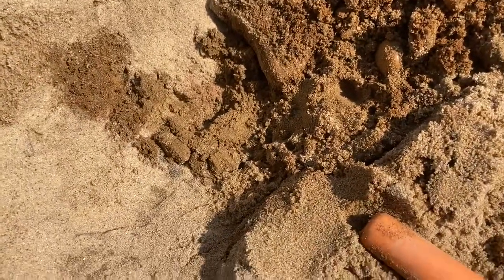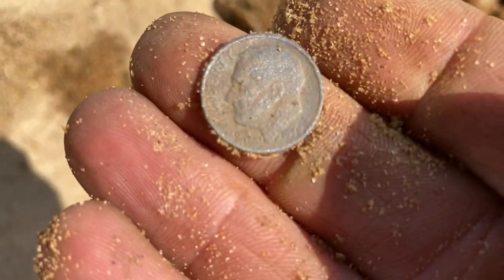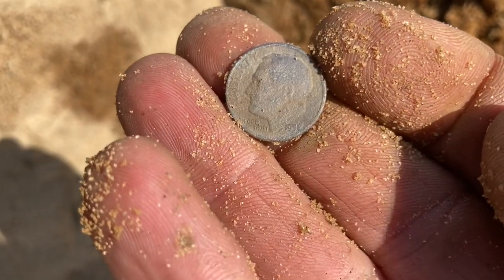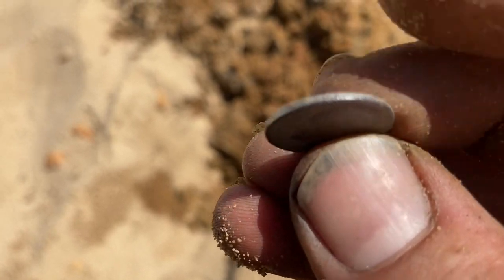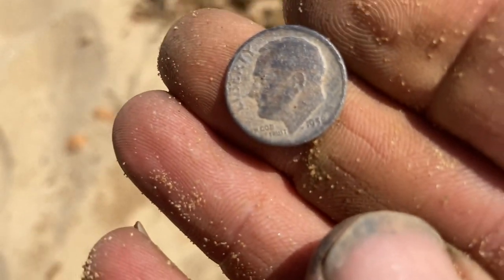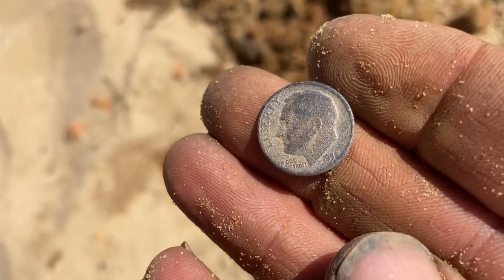Hold on, let me clean it real quick. Kind of looks worn. Let me check it out. Yes, silver, number 112. Looks like 1950-something.